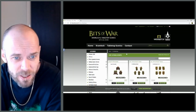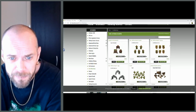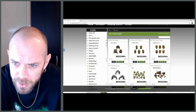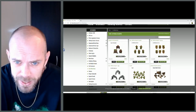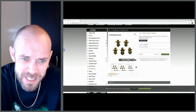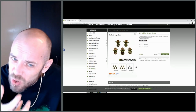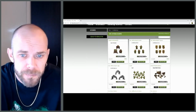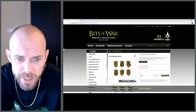Moving on now to the Orc Africa Corps. So a little bit of repeats here on some bits. A lot of bits here. So again, the heads. Not a fan of these heads myself. Again, too long, too sort of gaunt looking. Personal taste. Do like the torsos though.